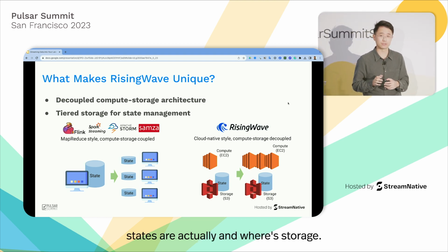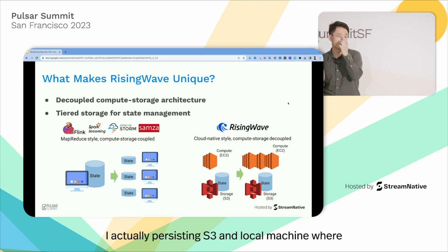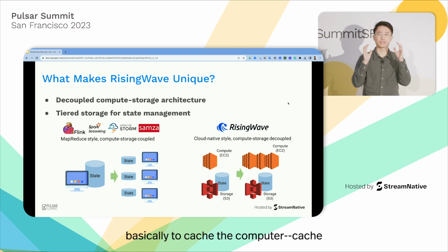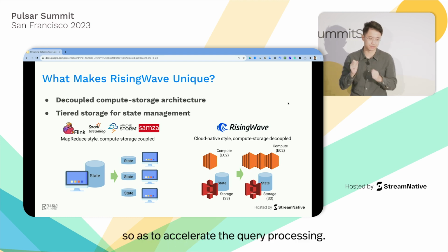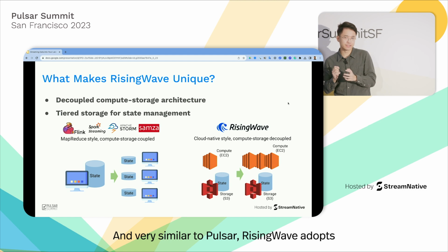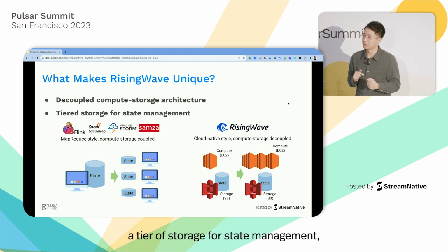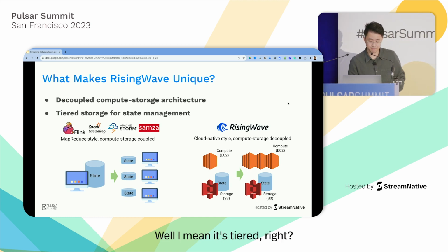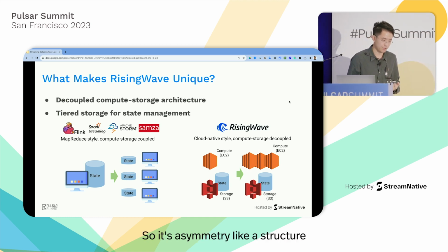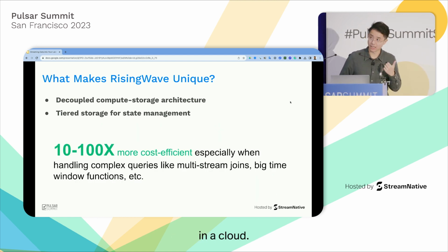But RisingWave adopts a decoupled compute and storage architecture, meaning that the states, as well as the storage, are persisted in S3, and the local machine basically caches the internal state so as to accelerate query processing. And very similar to Pulsar, RisingWave adopts tiered storage for state management, meaning that the local state is tiered, right? So it's an asymmetric-like structure to manage your state in the cloud.